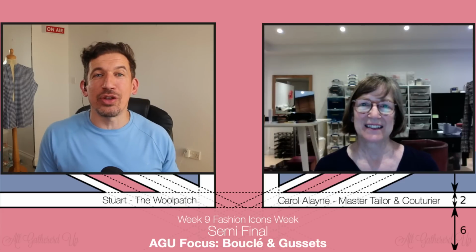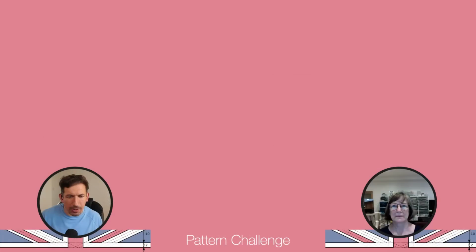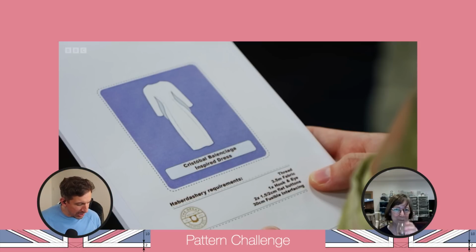Okay, so we're going to start off with gussets, yeah? Let's go. Yes. I'm going to go into the blurb. I'm just going to find my piece of paper, so the audience know. During the pattern challenge, they were set to do, and I've got a picture, so let's go to the picture that will help fill in everyone with what was going on. There we go. I was looking at the wrong week. They had to do a Balenciaga-inspired dress. Let's choose fabric that will drape but ultimately hold its shape as well. It has a fitted front with loose back, gathered at the back, and with gussets under the arm.